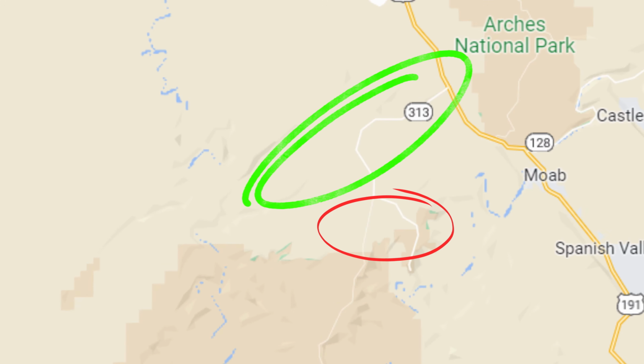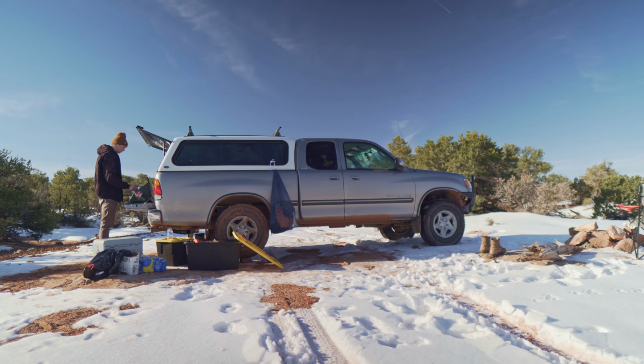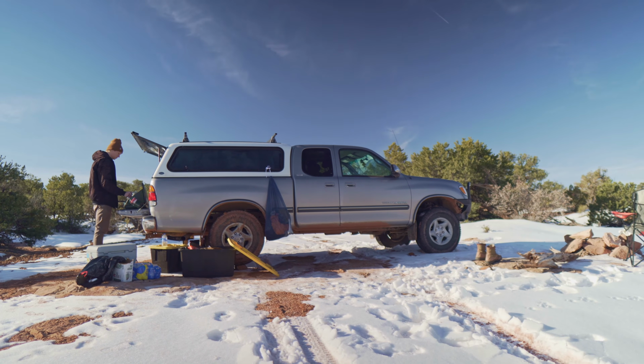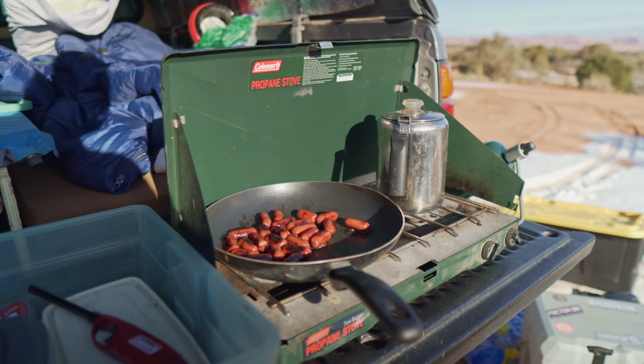I would make a note, if you're planning to camp anywhere near Canyonlands National Park, the closer you get to the entrance, the more no camping signs you'll see on turnoffs. We had to bail on our planned campsite due to these signs. Breakfast is simple. We've got a big day ahead of us.